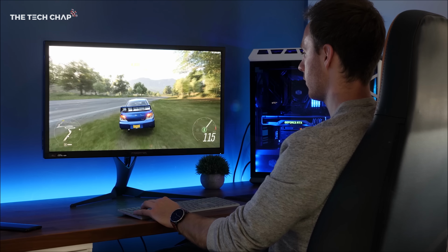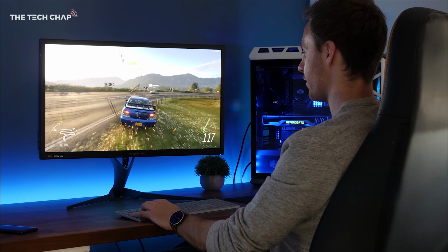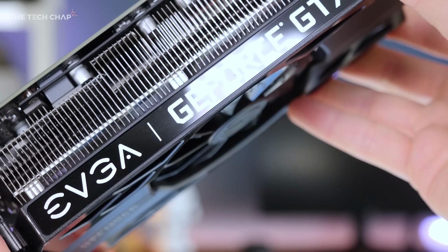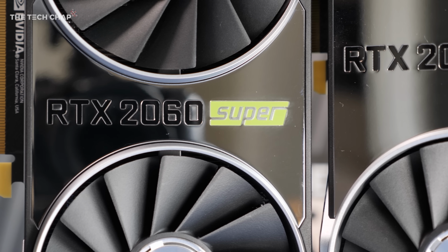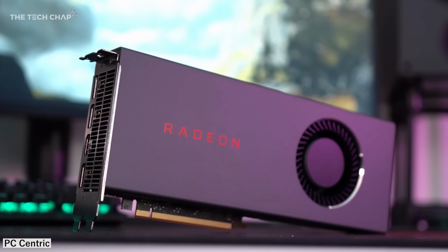Now, if you want to max out graphics settings or game at a higher refresh rate like 120Hz or 144 at 1080p, then you'll need something with a bit more grunt like a GTX 1660 Super or Radeon RX 580 or 590. However, if you want to get closer to maxing out that high refresh in more demanding games, then an Nvidia RTX 2060 Super or Radeon RX 5700 would be a better bet as they're much more capable.